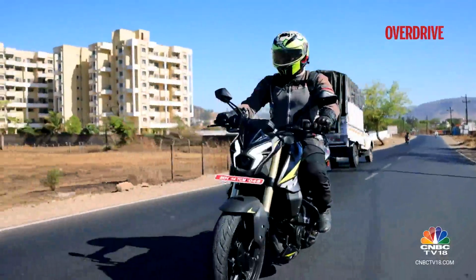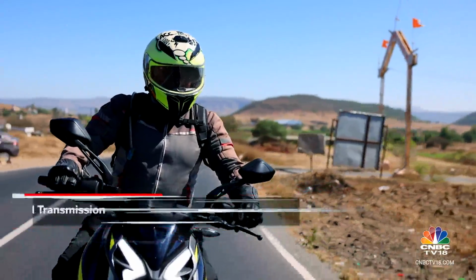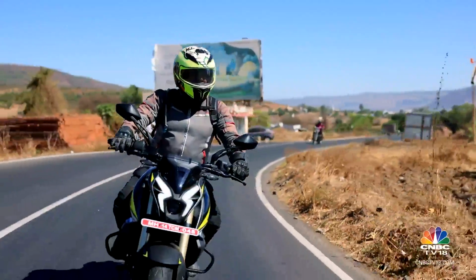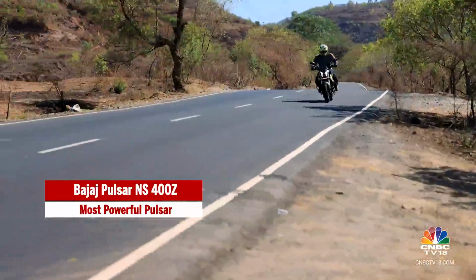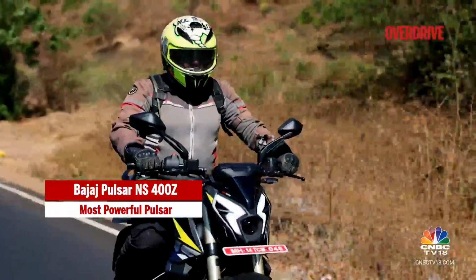The motor is quite tractable and the clutch is nice and light, which is great for the city. You can pull away from as low as 40 km per hour in 6th, while the NS will allow you to cruise down the highway at 100 km per hour at about 5000 rpm in the same gear without a worry in the world. You can even carry out overtakes at the speed without a fuss.